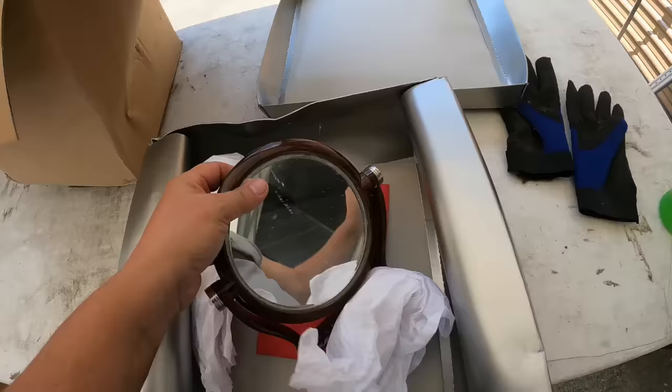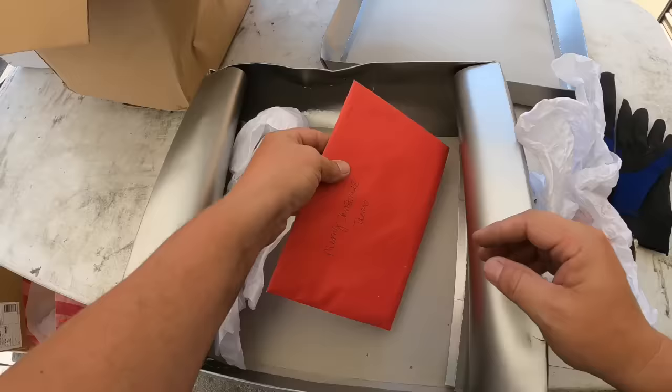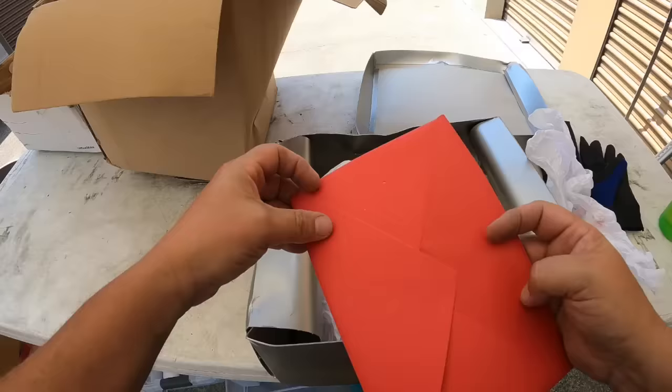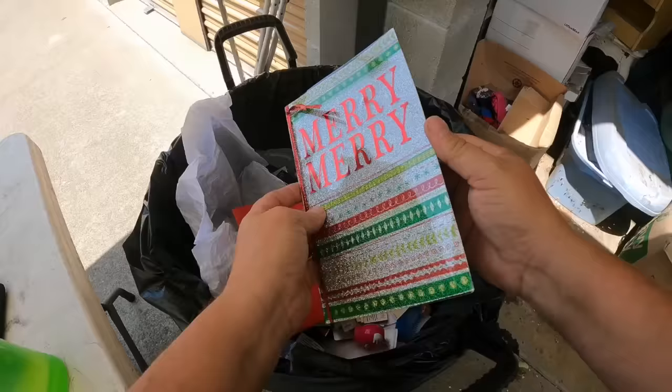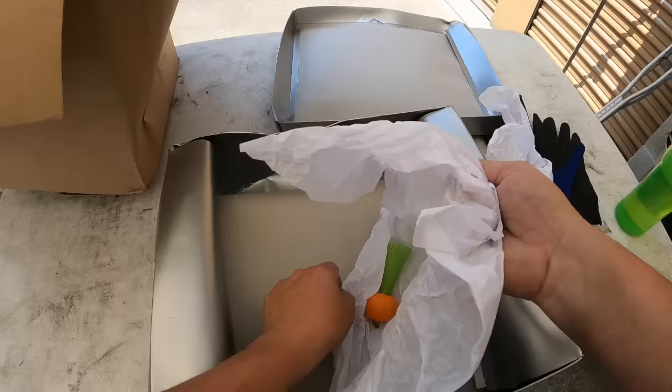Another chance. Got a mirror. Has a Christmas ornament. It's awfully random. Merry Christmas. Let's see if we got any money for Christmas. That's a nice card. Somebody spent some money on a card, but the gift stopped there. Okay.